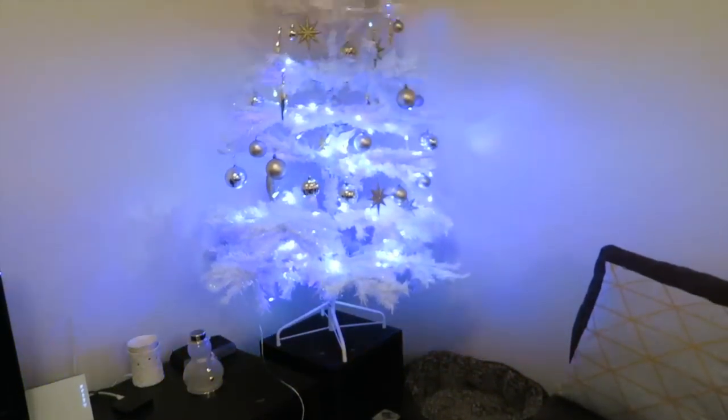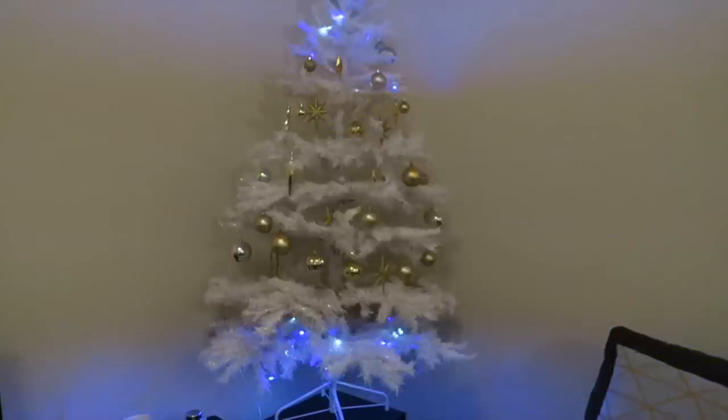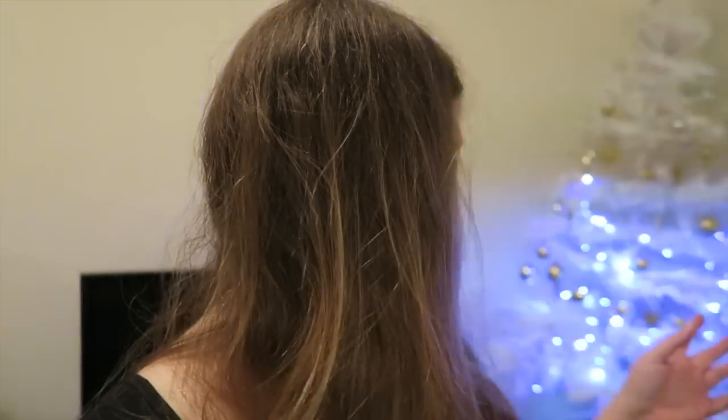I don't think the camera really likes the... Wow, it really affects the camera, the lights. That's really weird, because the lights aren't even flashy. But on the camera it looks like they're flashing. That's really random.